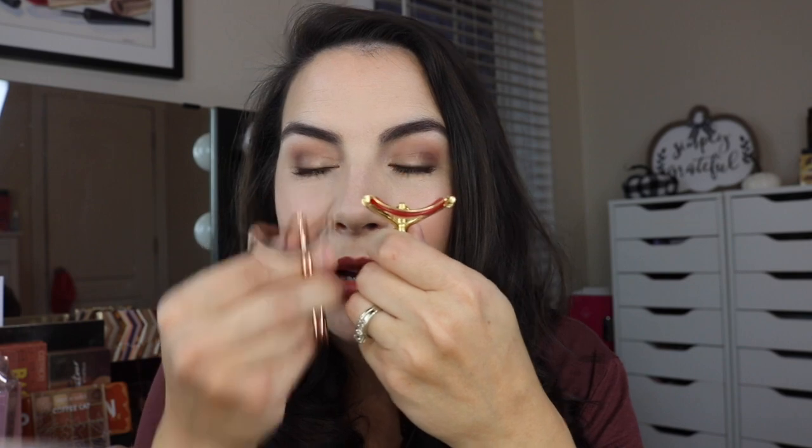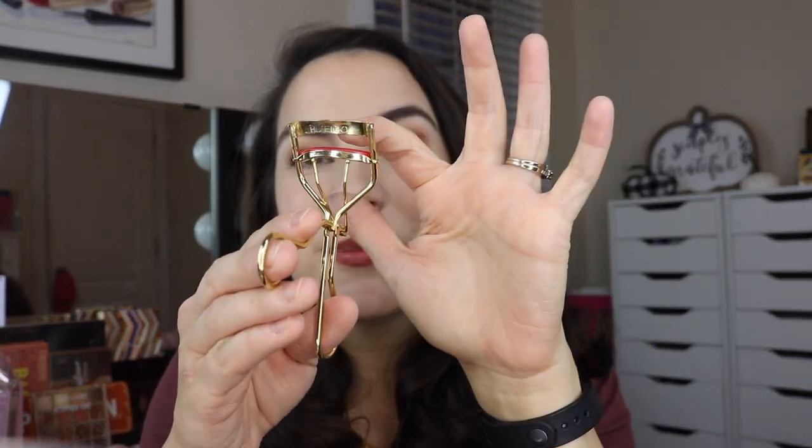As far as the shape of the curler and meshing with my eye, this doesn't seem overly curved. I think you can see that the Tweezerman has a little different shape going on. This is a little flatter, but it really seems to be making contact everywhere. And like I said, the squish of this part down into that pad, it's so good.